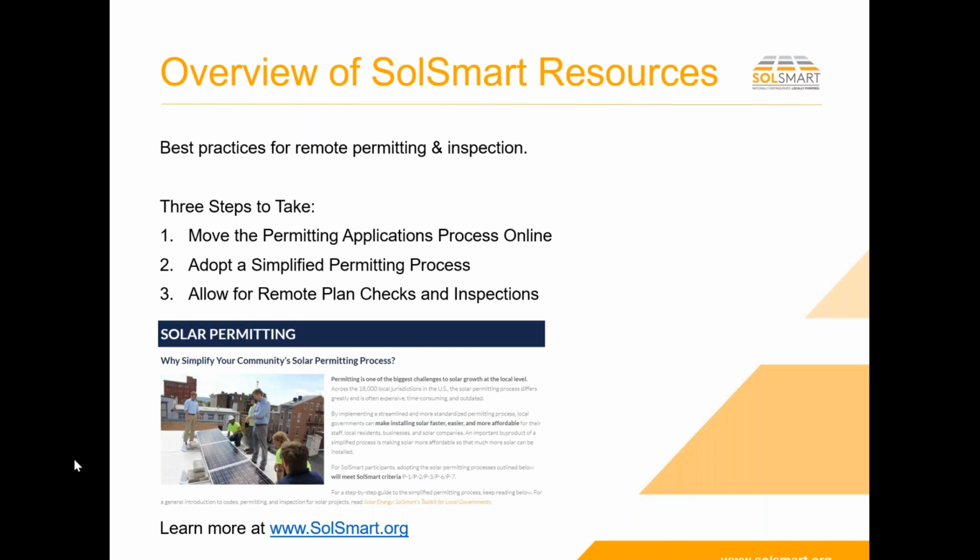So as part of SolSmart, we have some national best practices on permitting, and specifically remote permitting and inspection, available. Here are just some of the highlights, and I'm going to make these next few slides go pretty quickly so we have more time to hear from the communities actually implementing these things on the ground. The first real step is to move the permitting application process online, if possible. There are all sorts of different permits that are now being moved online, and solar shouldn't be the exception to that.